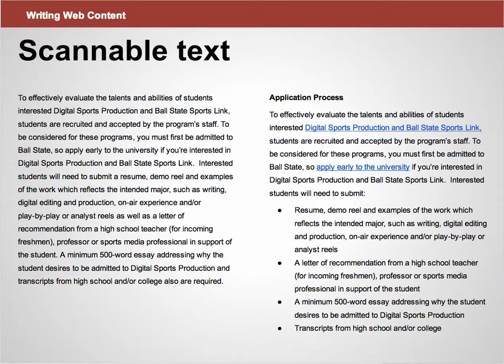Let's take a look at what scannable text looks like. This is an example from the digital sports production page on Ball State's site. And on the left, we have sort of the traditional writing. On the right, scannable text. It has a headline, it has links, and it has a bullet point. So if I'm trying to apply to this program, this is an application page. The left one, I don't want to read all that because I'm online, I'm doing information foraging, I just need the basics. How the heck do I apply?